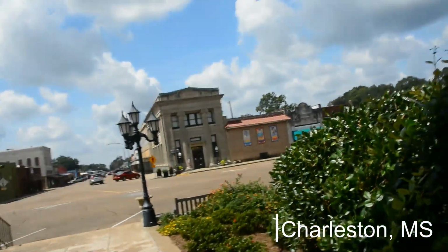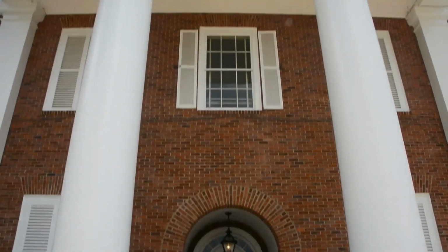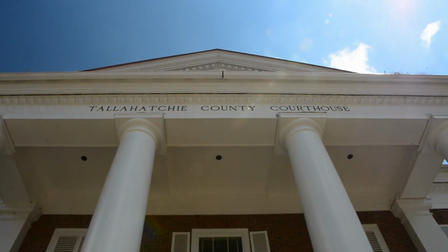There he is. That's proof that Morgan Freeman's from this town. So it's pretty famous, pretty famous little spot. We're hanging out in the courthouse because that's where the shade is. Tallahatchie.